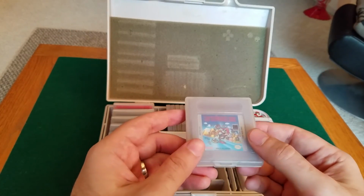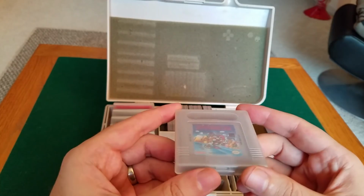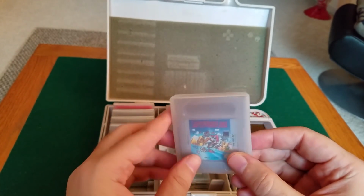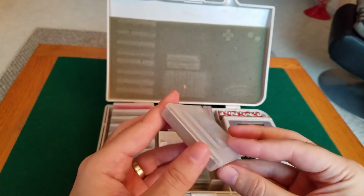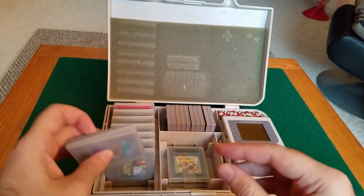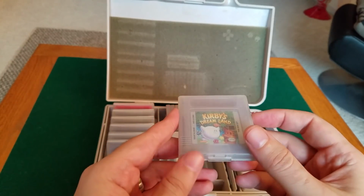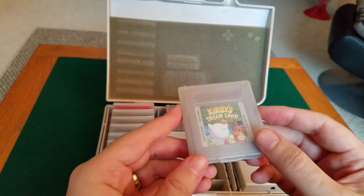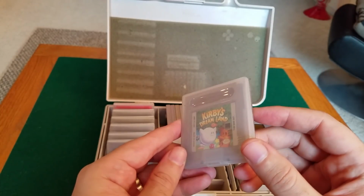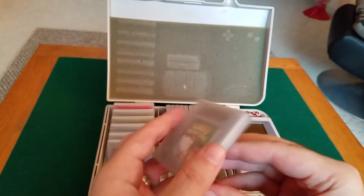So here is one of my favorites, and that's Super Mario Land. This was the first game I picked up back in the day when this came out. I put so many hours into this game. I absolutely love it, and I even enjoy it now. It's a great game. And then another game that Leaf and I had growing up is Kirby's Dream Land, and this is excellent. This is a really good game, and one of the better games on the system in my opinion. And yeah, just lots of fond memories playing that.